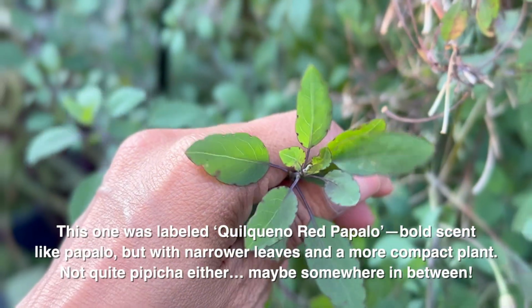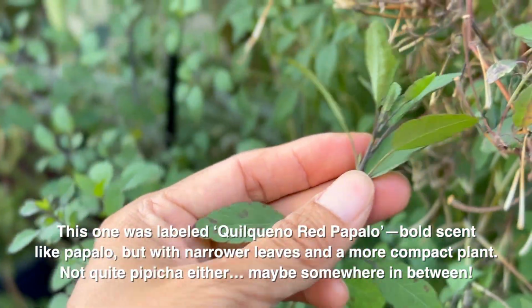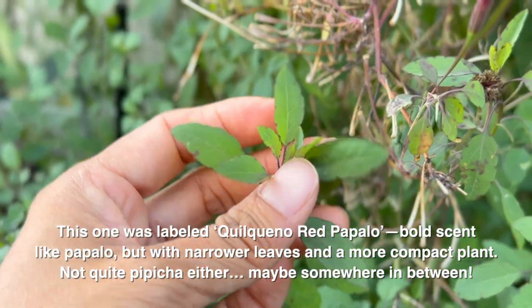This is the purple variety. The green is more common. You can see it on the stems here. So pretty. Okay, sorry guys, I can't stop doing that. It smells so good.